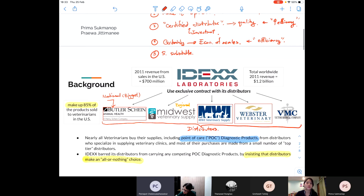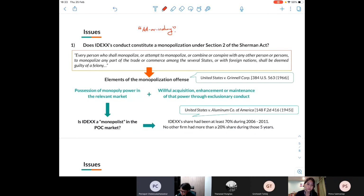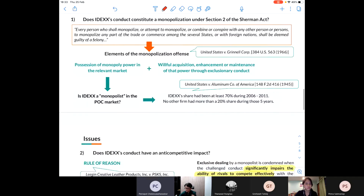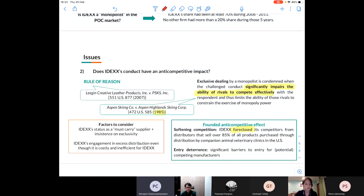Right, and so as you can see, now you see sort of the approach. In our context, if you look at this market share, I think in this case you can look at section 50 of the Thai Competition Act, and it could be considered as abuse of dominance, right? Because if you look at the sequence, the first thing is, do you constitute a monopolization? And then the second thing is, does IDEXX's conduct have an anti-competitive impact, which essentially are the components of Article 50, right?